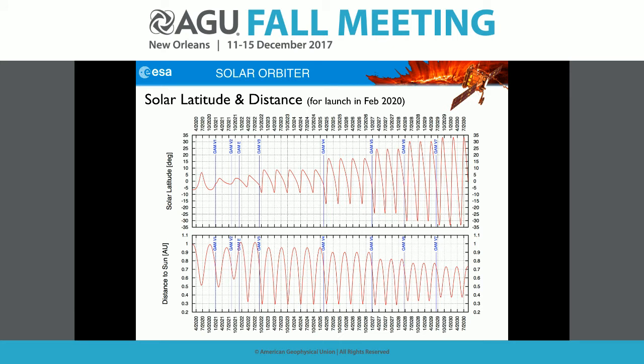As you can see, for the latitude, it takes a few years to really get to where you want to be to do polar science. But in terms of perihelion distance, already 2 years after launch, we'll get within 0.3 AU, which provides really exciting close-in science early on in the mission.